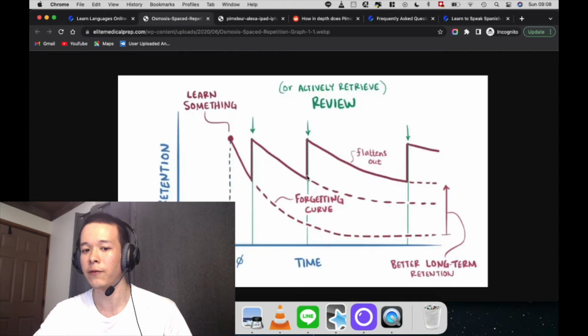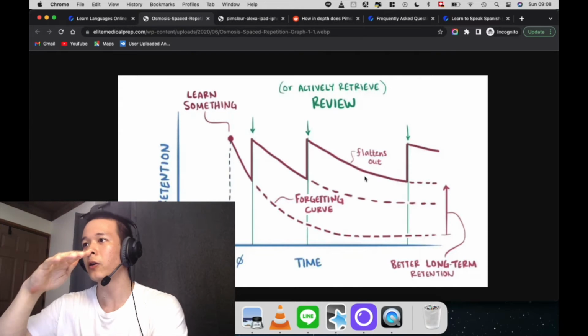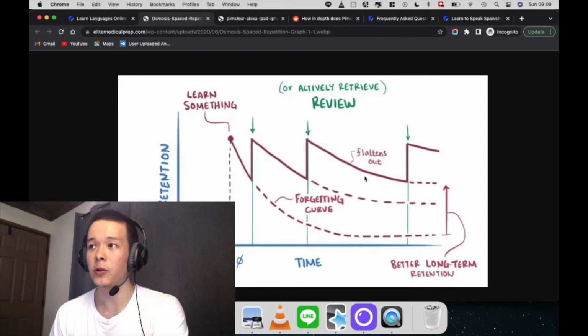And then, on day 4, let's say, boom, you review it again, and so on. So you review it multiple times until the forgetting curve gets flatter and flatter. And what that means is that when you learn something in Pimsleur, in the 5 levels of Pimsleur and the 5 months of Pimsleur Spanish, you're going to retain that information very, very well because of that principle called spaced repetition. It's a pretty solid principle in language learning and just learning anything in general. So you have very good long-term retention of anything that you learn in Pimsleur, and this is pretty powerful.